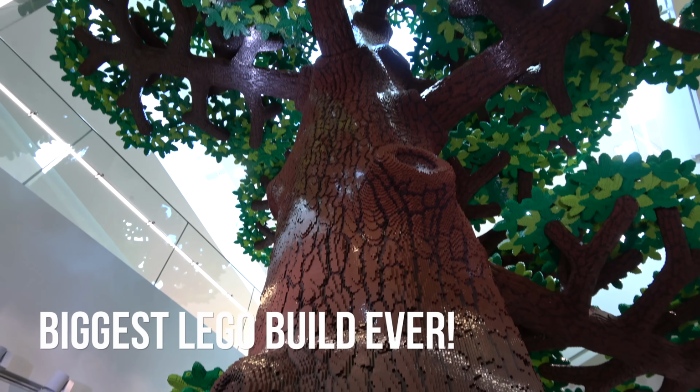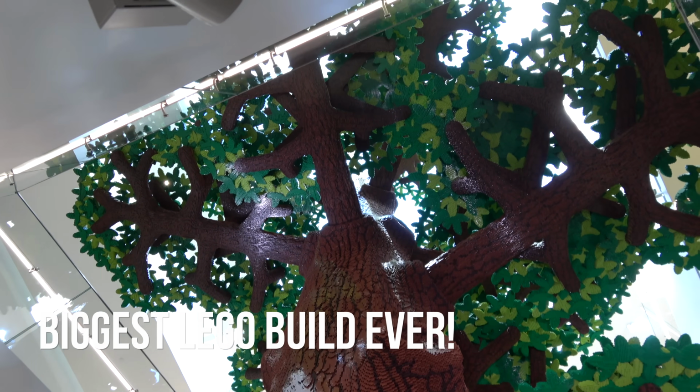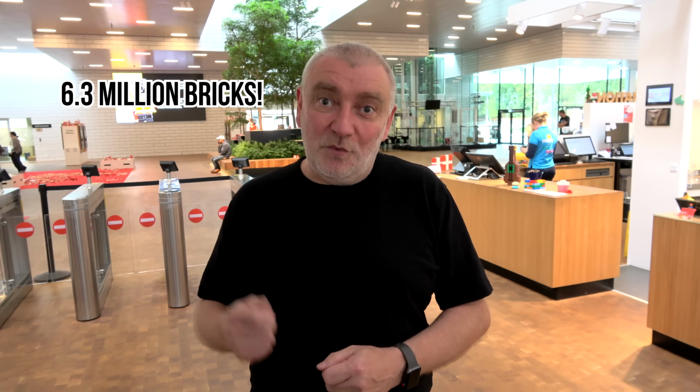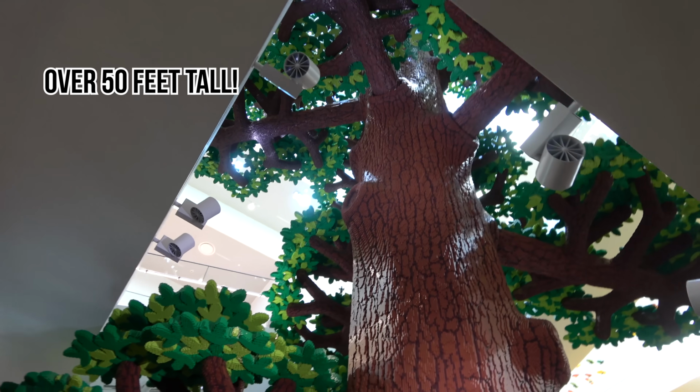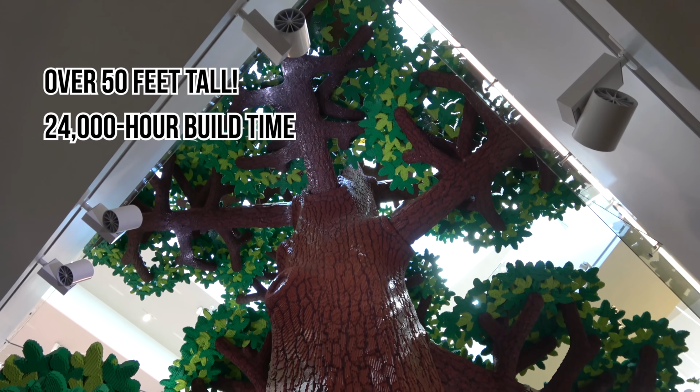What makes it unique? Well, as you mentioned, it's one of the biggest models we've ever built. We call it the Tree of Creativity. It's over 6.3 million bricks that went into the construction of this. It's over 50 feet tall. It took 24,000 hours to put together in production.